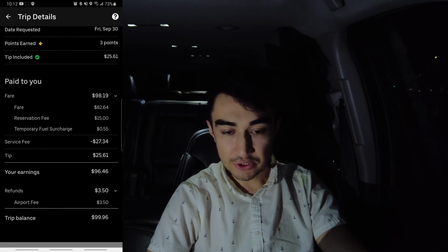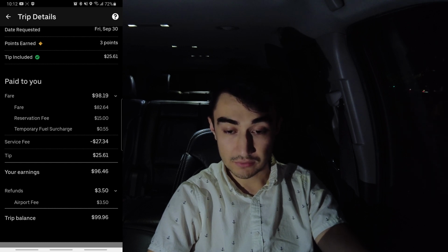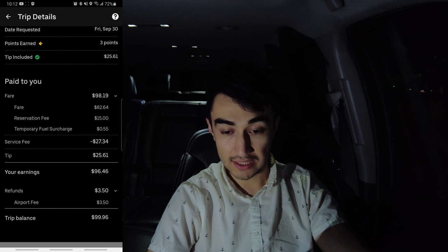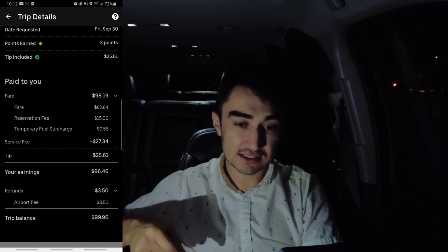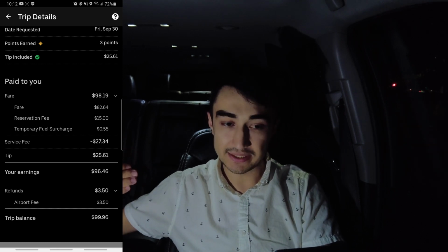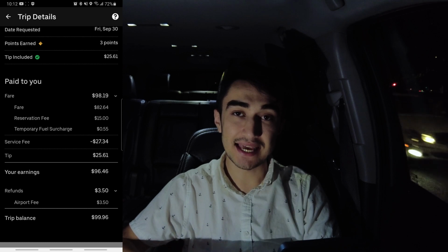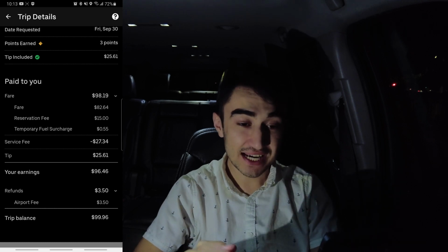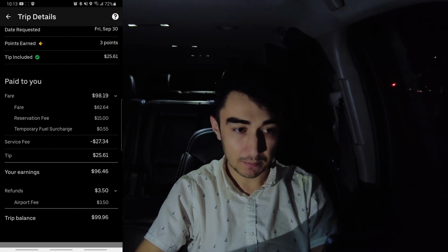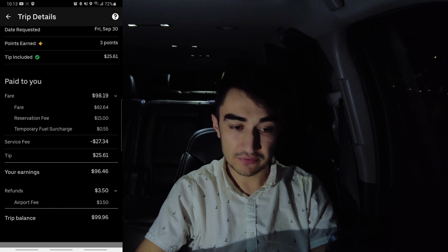And again, pay to you fare $82, reservation fee $15, temporary fuel supercharge 55 cents, and they took service fee right over here. And overall, I got paid $96. Here's the thing. Now they change it, so saying, in my opinion, that the fare you see on the top, which is $98.19, is the money that passenger paid. I think this is what it is. And then it breaks down how that $98 came up. Fare $82.64, reservation fee $15, then temporary fuel supercharge 55 cents.